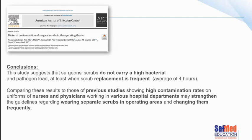Also, the other thing to bear in mind, though, is that there are many other previous studies about contamination rates on the uniforms of nurses and physicians working in other departments and other areas of the hospital, including the linen and the bedding, etc., etc. So I think those are important to bear in mind, and it does, as they say clearly, strengthen the guidelines about wearing separate scrubs in the operating room and changing them frequently.